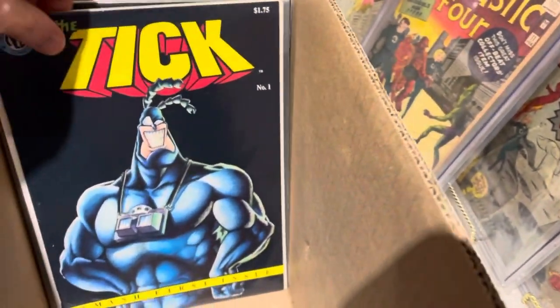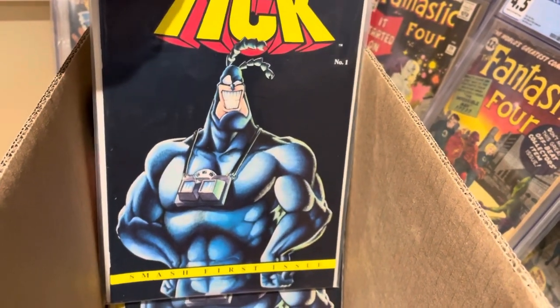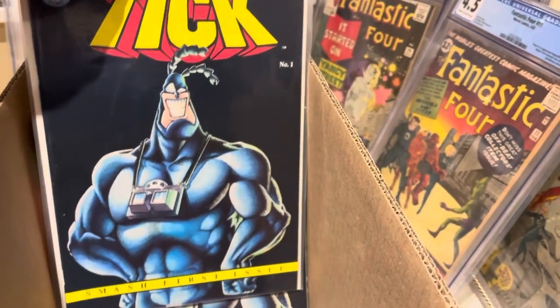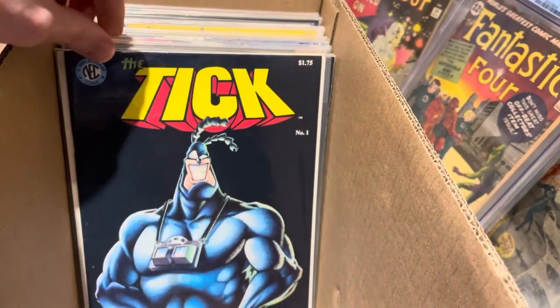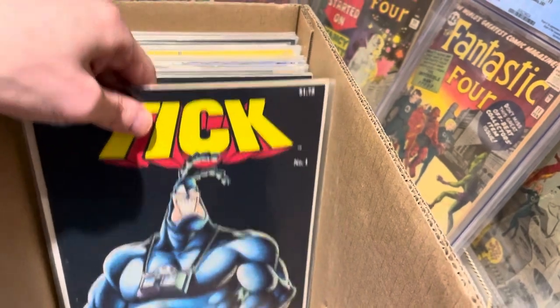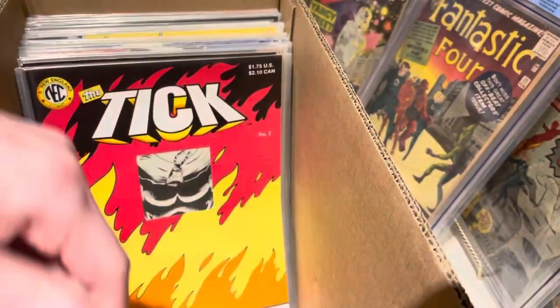And then we have Tick number 1. First, I don't believe this is actually his first appearance. The one that says special on it is the first appearance. So this is the second appearance. And again, I have a couple issues of that.